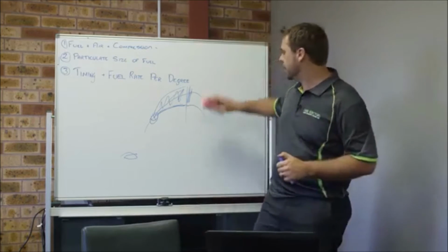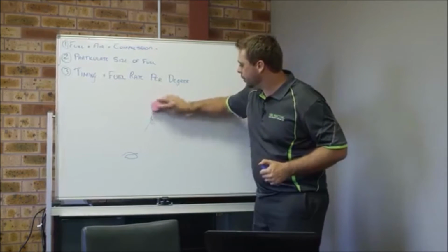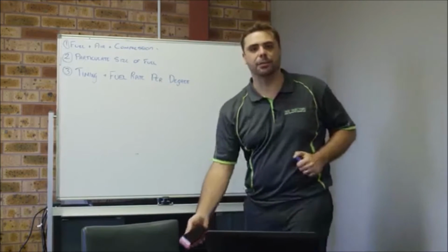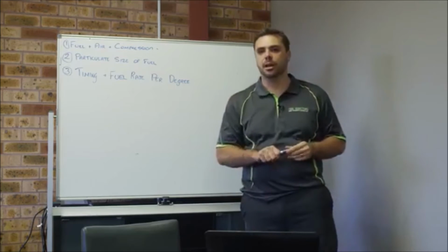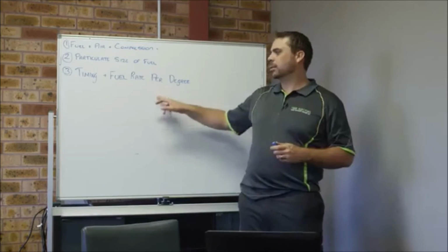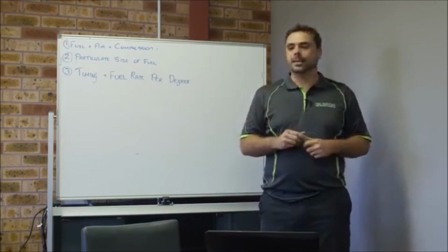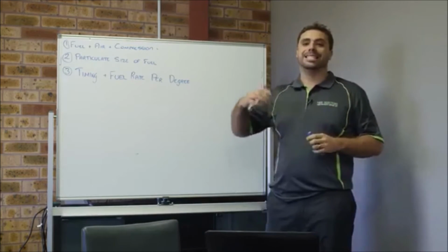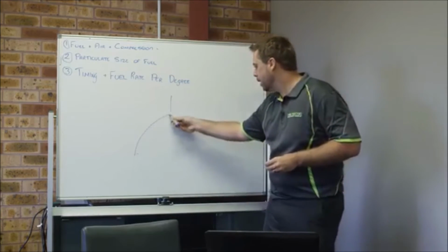When we talk about modern diesel, however, we can actually vary the amount of fuel per degree that we put in there. So we're varying the physics play from the very start. We can vary the rail pressure, we can vary the duration, and because we're injecting it directly into the cylinder, we're not locked by these laws of physics that used to happen before. So modern diesels these days inject the bulk of their fuel, or their main injection stroke will actually start after TDC. Two reasons for it.